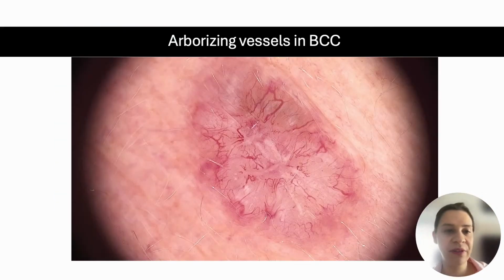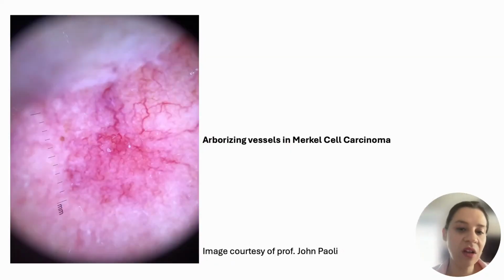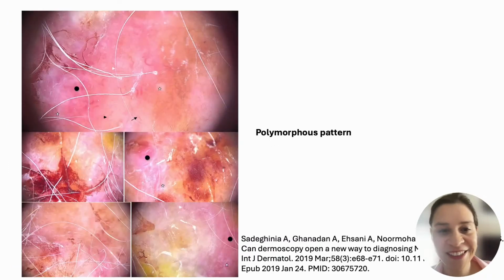And just to compare with arborizing vessels from BCC, from our archive, you see these prominent forefront linear vessels with thin branching vessels. So this is a typical picture from a BCC, but can be also seen in Merkel, as you see in this picture. Thank you, John Pauli, for letting me use it. I really, really appreciate it.